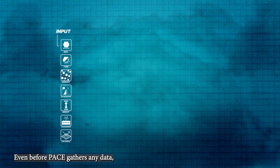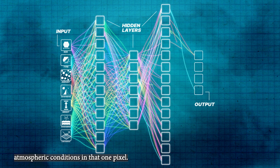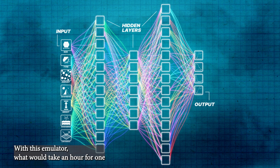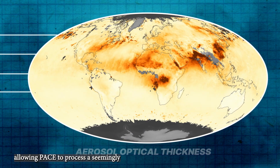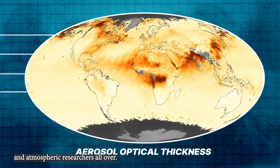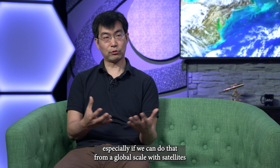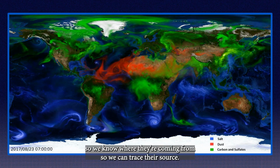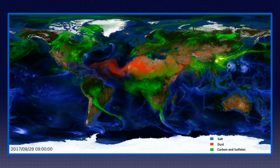Even before PACE gathers any data, the emulator has been trained with millions of simulations of the possible atmospheric conditions in that one pixel. With this emulator, what would take an hour for one pixel is now a matter of milliseconds, allowing PACE to process a seemingly endless stream of data for the mission and atmospheric researchers all over. They will require a lot of measurement, especially if we can do that on a global scale with satellites. So we know where they come from, so we can trace their source. We probably can help to reduce their impact on human health.